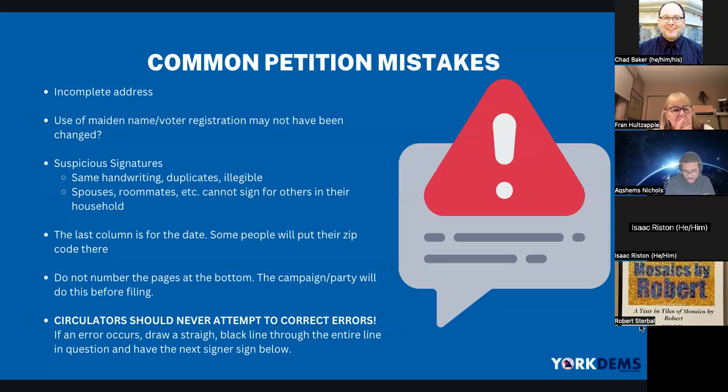If they write their maiden name and their voter registration had already been changed to their married name, that's where we've seen some people question that in the past, to say, well, that's not that person. That's not how they appear on the voter rolls. So again, just be careful. I don't know that I've seen anyone actually thrown out for this reason, but we definitely have had individuals ask the question: is this a signature that can be thrown out for that?